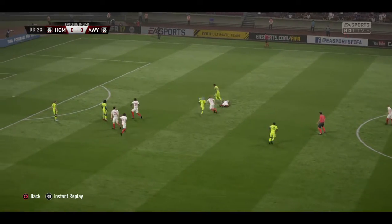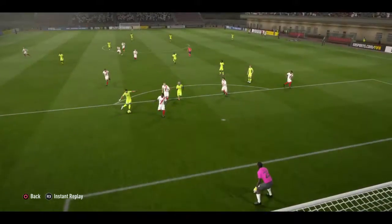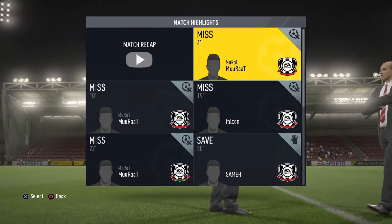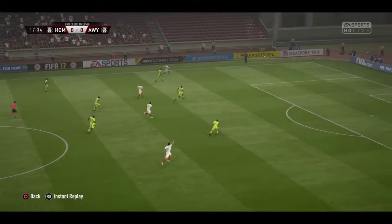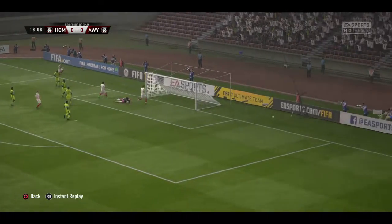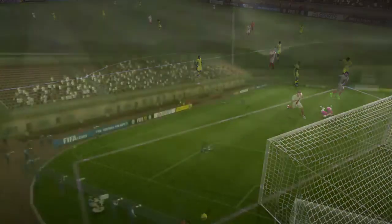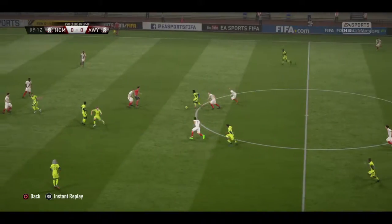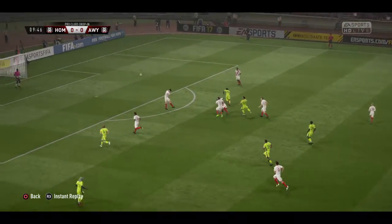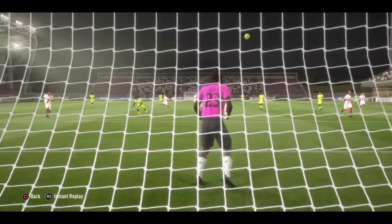Well, this attack has got a bit of menace to it. In with a chance. And it'll go into the middle now. Rennie! I don't think he was quite sure where the goal was as he took the shot. Into the attacking third. The shot's on! Tight margins, he's just put too much on it, it's over the bar.